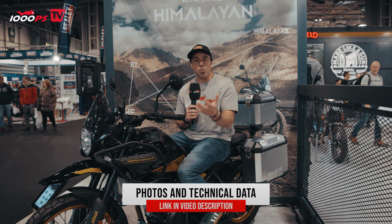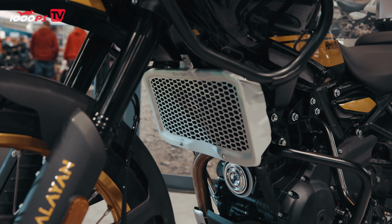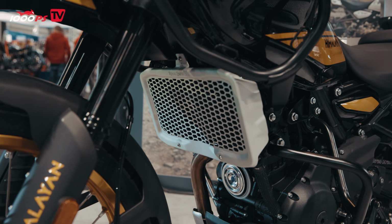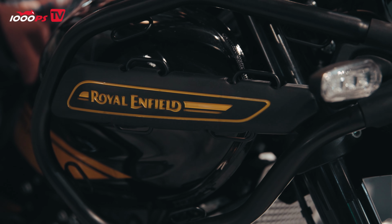And in many ways, it's a world first for Royal Enfield because it's the first time they've put water cooling, it's the first time they've had double overhead cam, this is the first time they've had ride-by-wire throttle, and it's the first time they've got TFT clocks with Bluetooth connectivity. This is Royal Enfield in 2024.